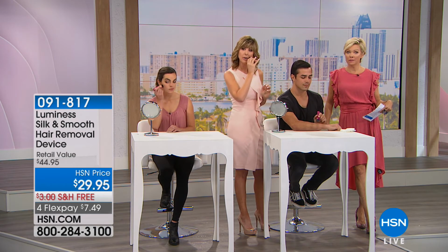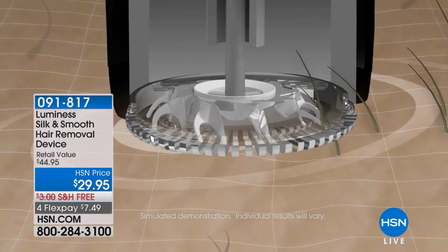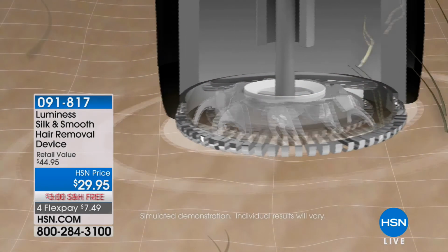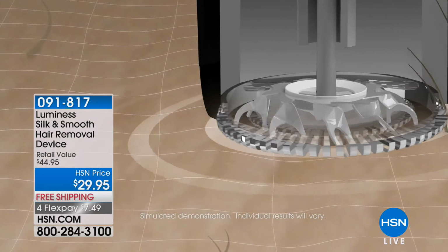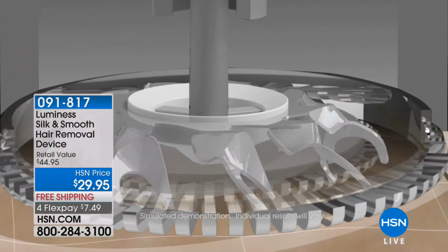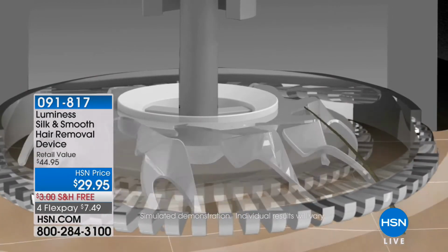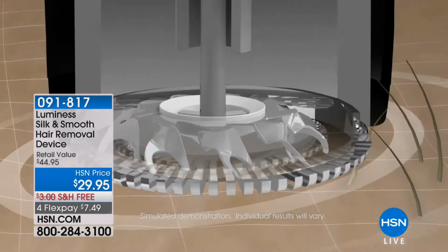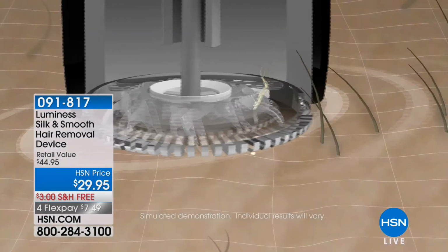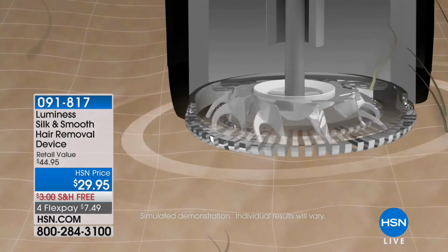Again, it's awesome for the bikini line, I am just going to tell you. And this is the animation. It's funny when you look at this because it looks like, oh, that's going to hurt. It does not hurt. No. Every time I use it, Heather, I'm like, how does this not hurt? How is it working? I believe it does not hurt. It's like you just touch it where you want the hairs gone. What you're seeing on your screen is that sonic technology, and that's what has made this an overnight sensation here at HSN.